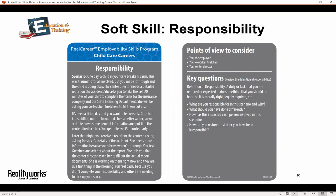One day, a child in your care breaks his arm. This was traumatic for all involved, but you made it through and the child is doing okay. The center director needs a detailed report on the accident, and she asks you to take the last 20 minutes of your shift to complete the forms for the insurance company and the state licensing department. She'll be asking your co-teacher, Gretchen, to fill them out also. Now, it's been a tiring day, and you want to leave early. Gretchen is also filling out the forms, and she's a better writer. So you scribble down a few general notes of information and put it in the center director's box. You get to leave 15 minutes early.